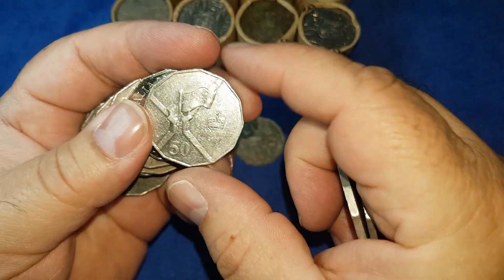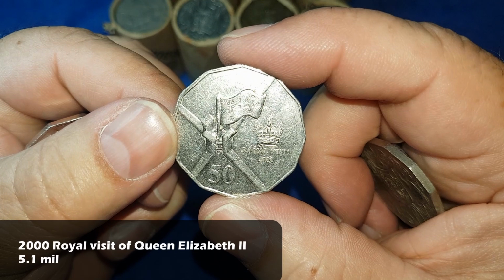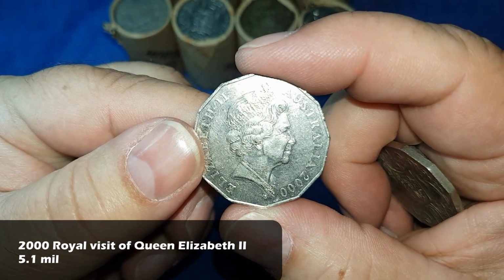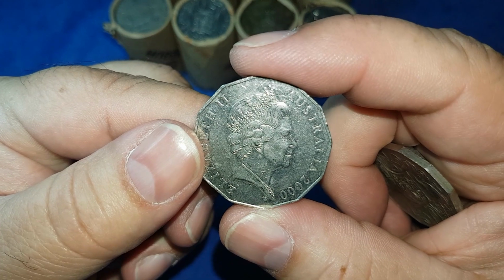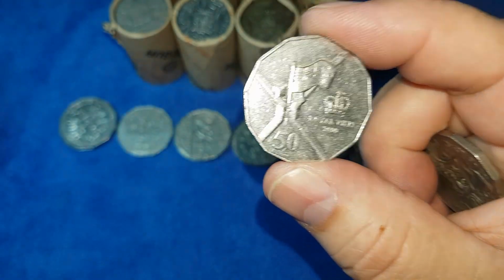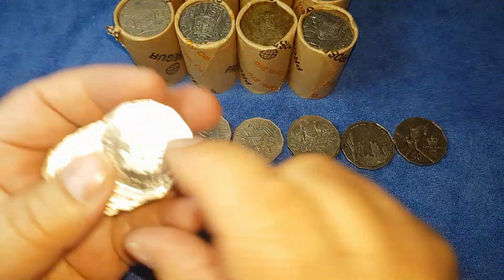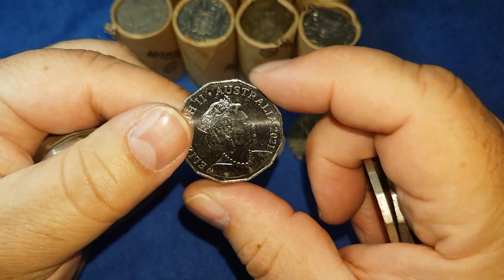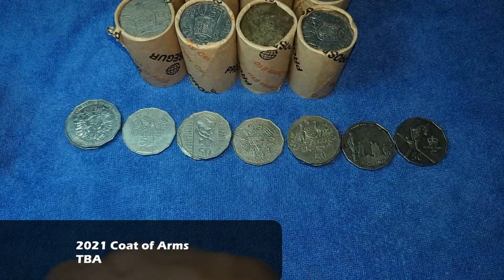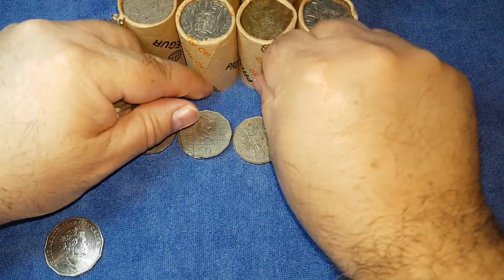There's a 2000, that's a nice coin. That's the Queen's Visit, the Royal Visit from 2000. It has a different effigy in the middle of the IRB run, so it's a bit of a one-off. I like that coin. I keep that out, and that will always go into my collection. It's relatively low minted. There's a 2021 Jody Clark. We'll keep that down the bottom. We don't have much room today for some reason.